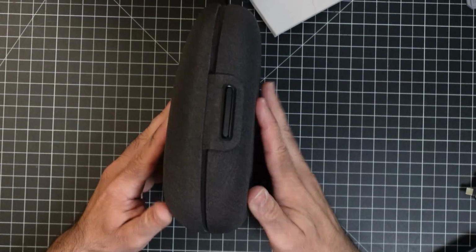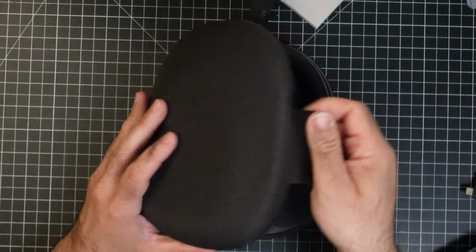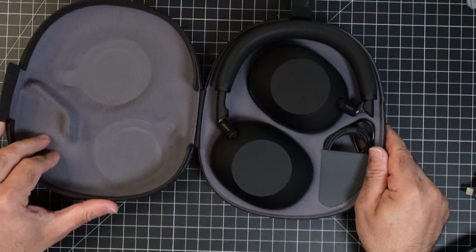Very thin, as you can see here as well. And then as I open this up, you can see how nicely compact things are. Now, the very first design change, I would say they went back on, which I actually like, is that they now fold.